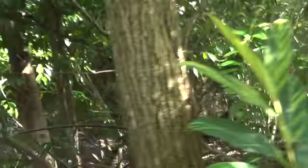Now we're going to head on over to a completely different ecosystem, but we're going to find some completely different animals.